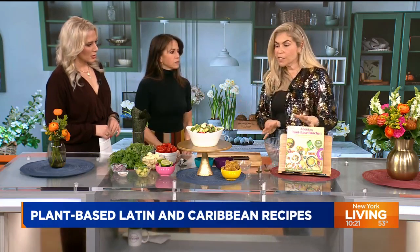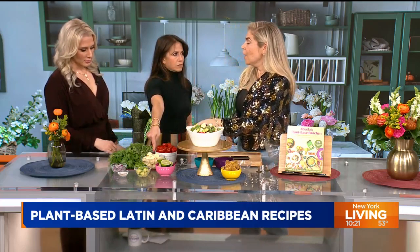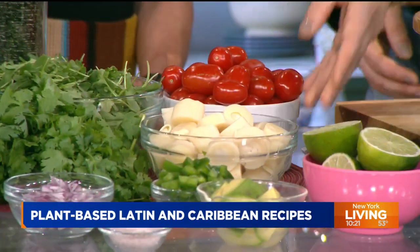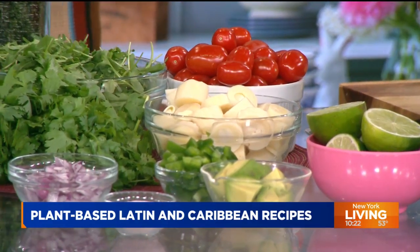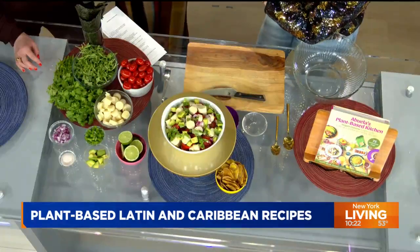So take hearts of palm, for example. Hearts of palm are low in calories, they're low in fat, and they're high in protein. Yes, so these are the hearts of palm. For those who don't know what a heart of palm is, what is it? So heart of palm is a vegetable. It's a bit crunchy on the inside, tender on the outside, and it mimics raw fish very, very well. Interesting.